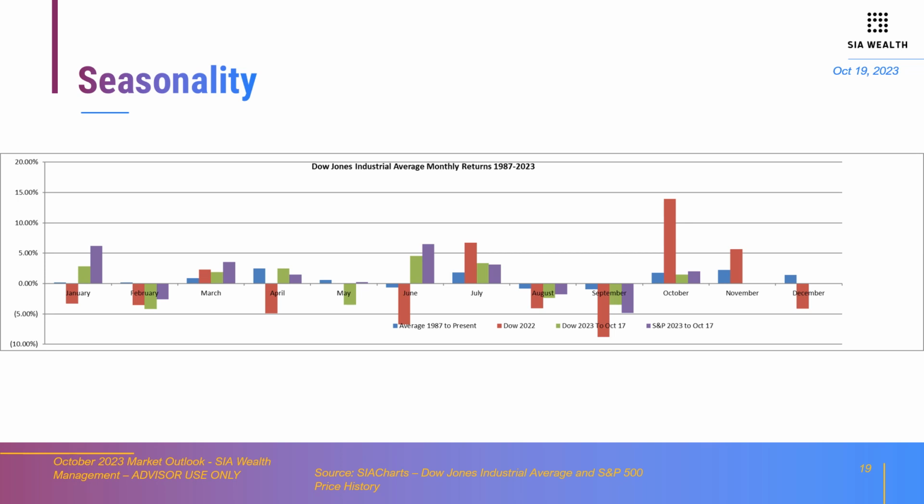And if we look to October returns so far, we can see that October historically is a positive month for the markets, as is November. And what we saw last year was we had a terrible September, fantastic October. This year we've had a tough September, and so far we've had a moderate improvement in October in line with the historical average return so far.